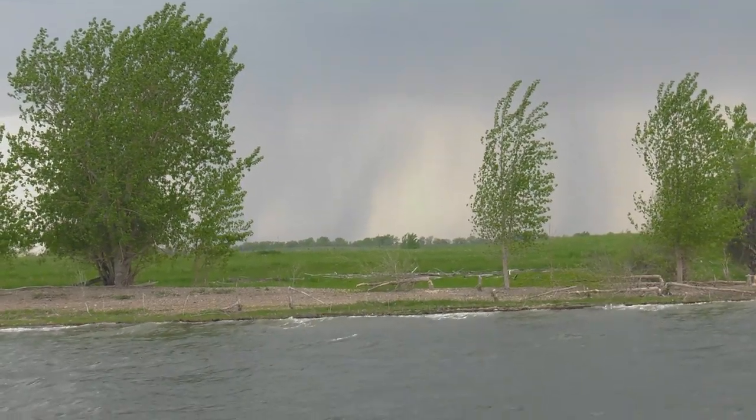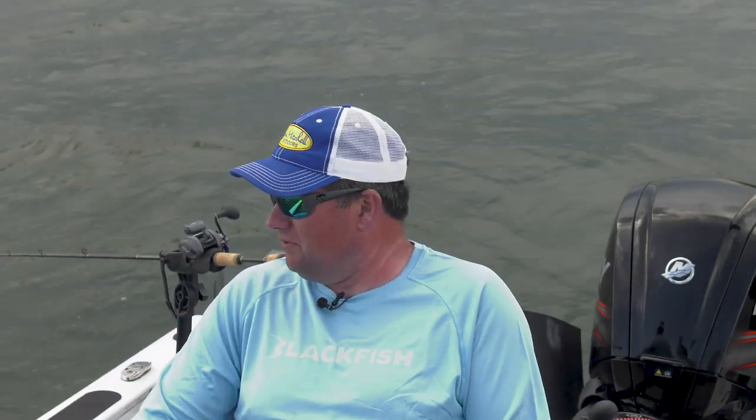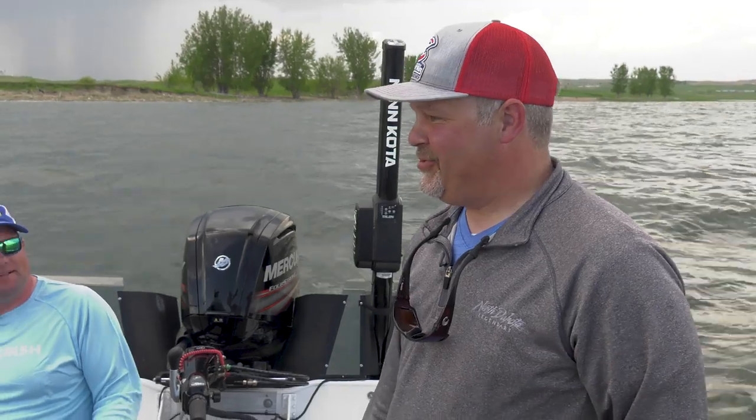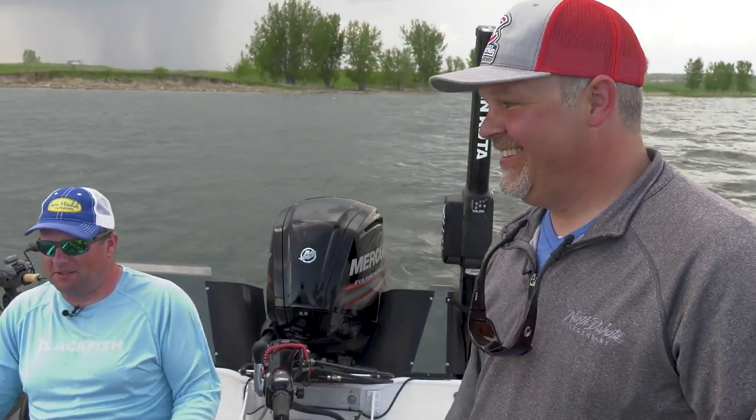We might get chased off with a storm here. This wind's picking up, temperature's dropping. We got a cloud bank coming in behind us here. Looks like there's some weather moving in, but what an incredible day of fishing. That's what dreams are made of. Oh yeah, big walleyes.